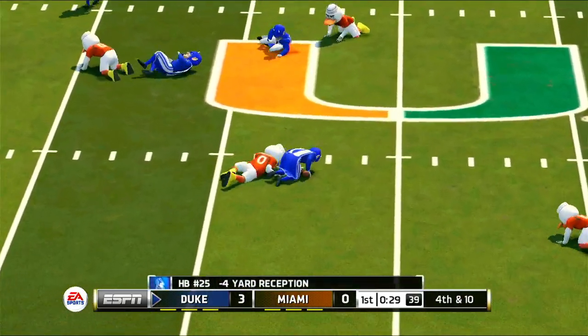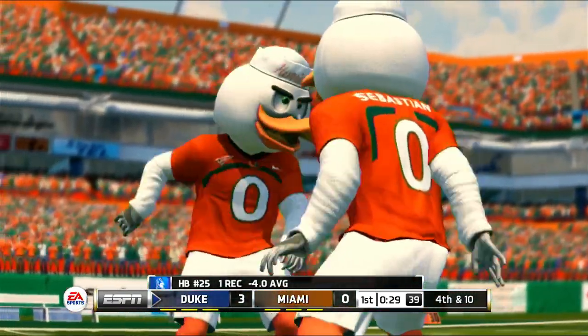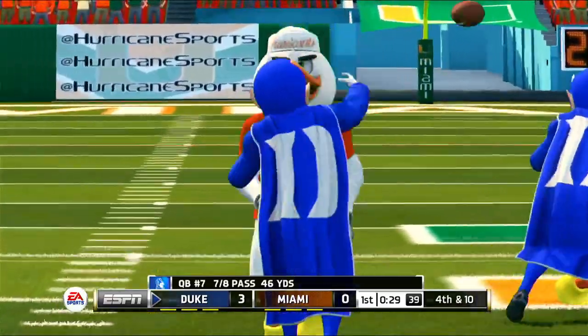As a man, he'll lose big yards. I don't know what game plan this offense is running, but it might need to be reassessed by this coaching staff.